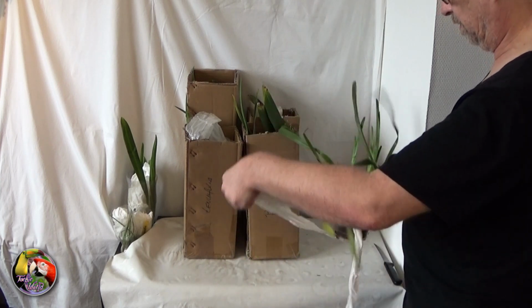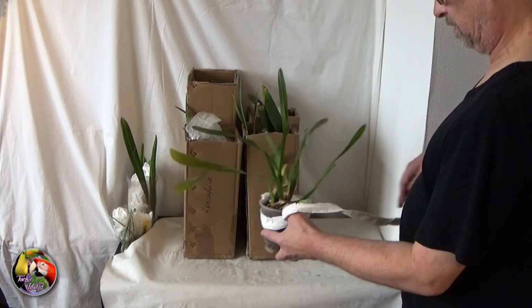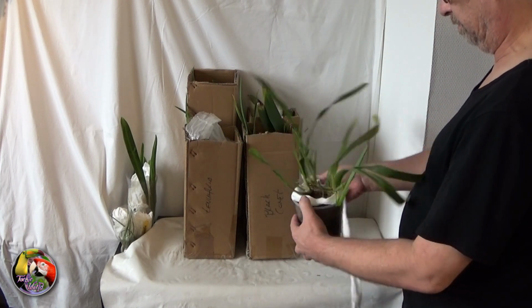He certainly used a lot of toilet paper, and I hope he still got some left for himself. Anyways, the orchids are very securely and safely packed.